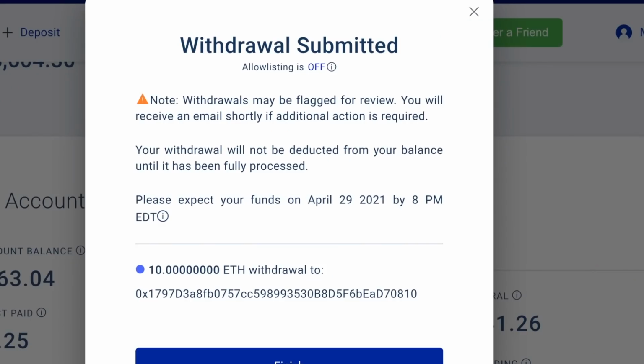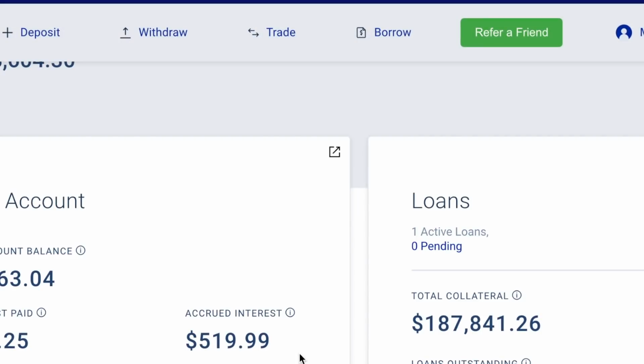So I talked about this in my previous videos. Sometimes withdrawals off of BlockFi take a bit more time. Your withdrawal will not be deducted from your balance until it has been fully processed. Please expect your funds on April 29th by 8 p.m. So tomorrow, 8 p.m. So it's going to take about a day and 5 hours. Okay, going to go ahead and click finish there. That's kind of frustrating, kind of annoying, but at the same time, I could also sell within BlockFi, right?